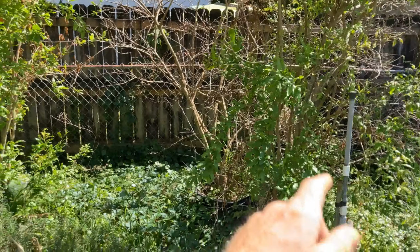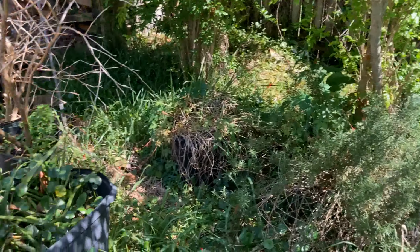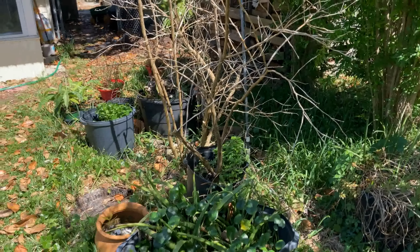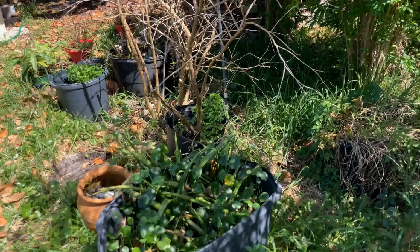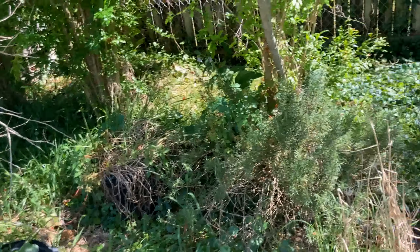So yeah, that's one of my very disappointing lemon trees that died, and then of course these 2 that died, and they are not coming back. They would have been back by now if they were going to come back, but they are definitely not.